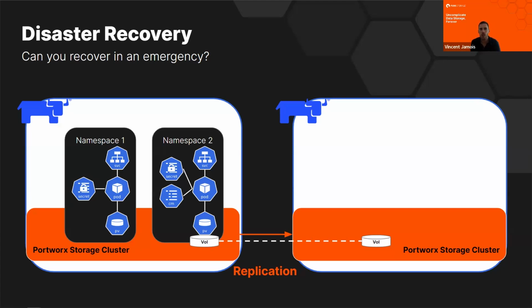You can easily manage the failover and the failback of your application. Failover is migrating an application from your source to a destination in the event of a failure or disruption in the source cluster. Failback is moving the application and its data back to the source cluster when it is restored and operational again. All these operations you have with Portworx DR.